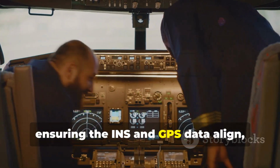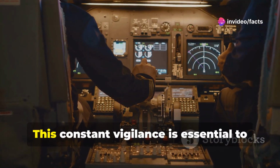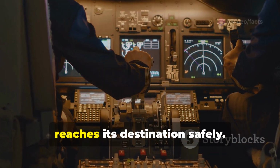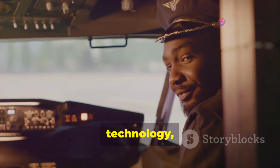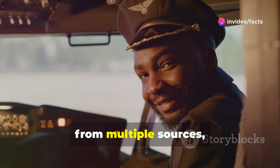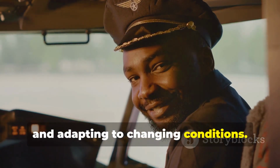They constantly monitor their instruments, ensuring the INS and GPS data align, confirming their position and progress. This constant vigilance is essential to ensure the aircraft remains on course and reaches its destination safely. Aerial navigation is a complex and fascinating blend of skill, technology, and constant vigilance. Pilots must be adept at interpreting data from multiple sources, making real-time decisions, and adapting to changing conditions.